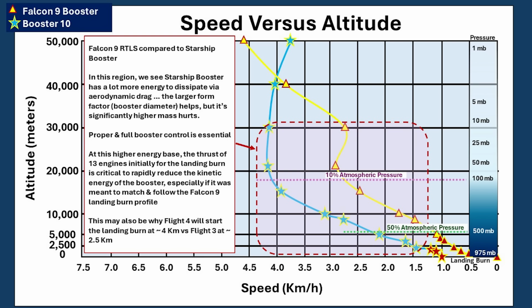Now, in the region that I have highlighted, the Starship booster just has a lot more energy to dissipate than the Falcon 9. This is partly because of the entry burn that Falcon 9 does, but for the Starship booster, they've elected not to do that, and there are various reasons why. Maybe that's something they'll reevaluate, or perhaps with proper control, they'll be able to get the aerodynamic drag that they need to dissipate this energy.